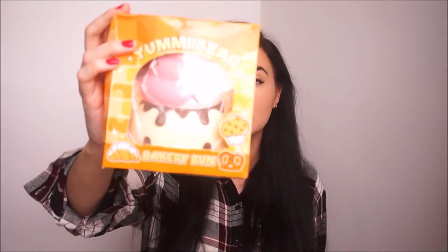The first one is the Yummy Bear Bakery Bun. I don't actually have any of these at all. I always see Syndicate and Estrella with them, and I just love them, and I've always wanted them. So let's have a look and open it up.